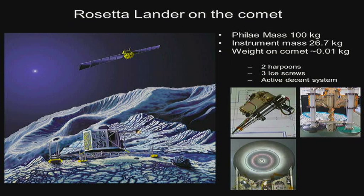So basically, on the left, there's an artist's impression of the lander on the comet ready to do its science. And to get there, we had to overcome a few problems. Obviously, the gravity is very, very feeble. The lander itself is 100 kilograms. On the surface, it's the equivalent of probably holding a piece of paper on your palm. So there's a problem there.